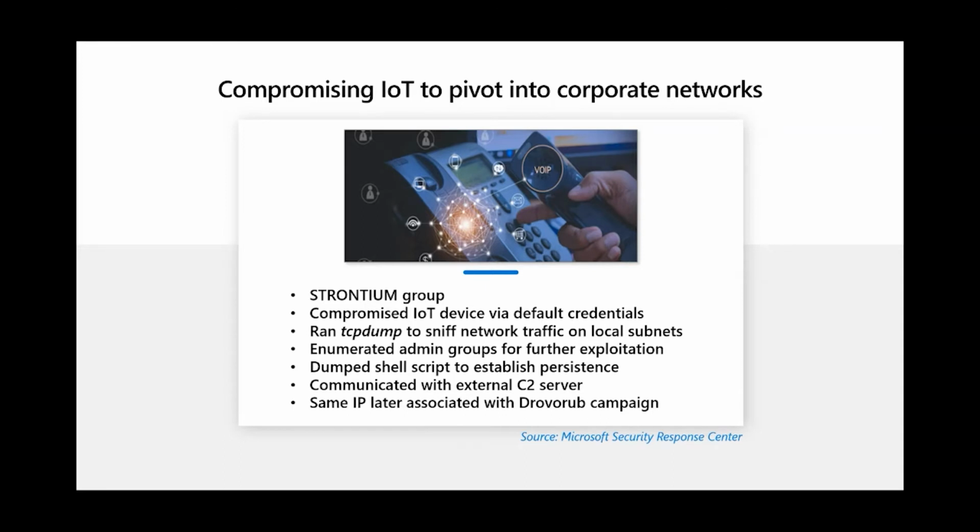Once they break into that, they've got access to an operating system that's running on a network. From there, they can then elevate their attack. They can start enumerating admin groups, start to target their phishing emails potentially, start dumping software if they can into any kind of Linux or Windows machines that might accept them. And then from there, communicating in and out of the networks.